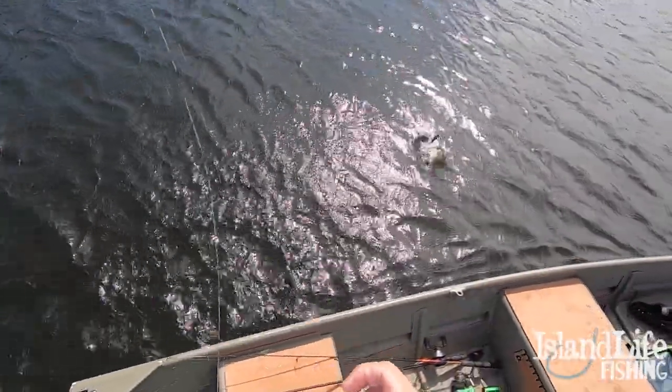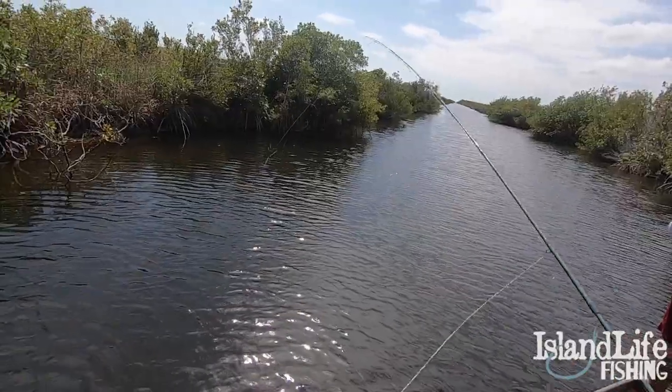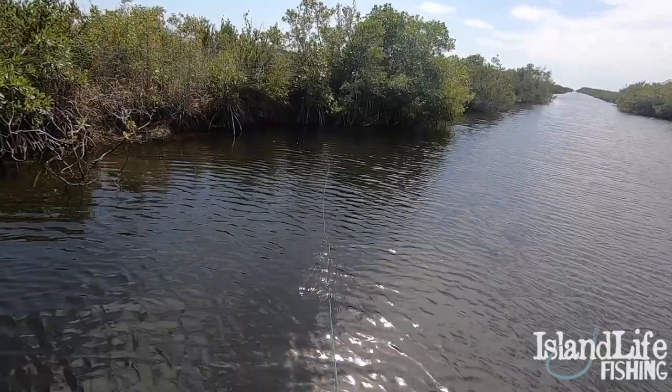Can't beat peacocks on topwater and on the fly. What time we're going into the trees? Fly would have cried. Still wouldn't have been my biggest bass on fly though. But it would have been close.